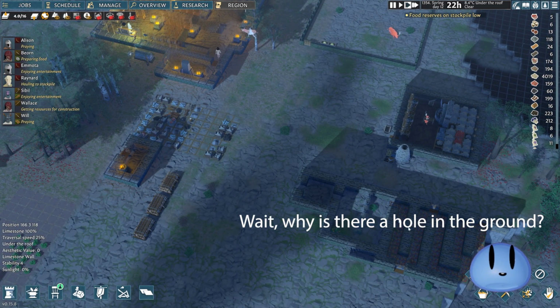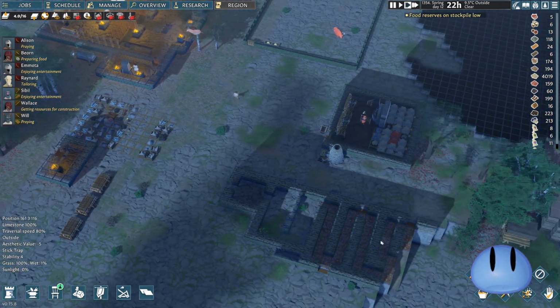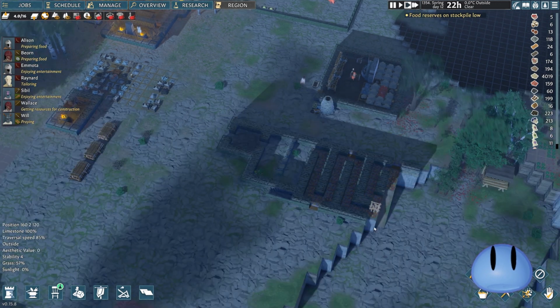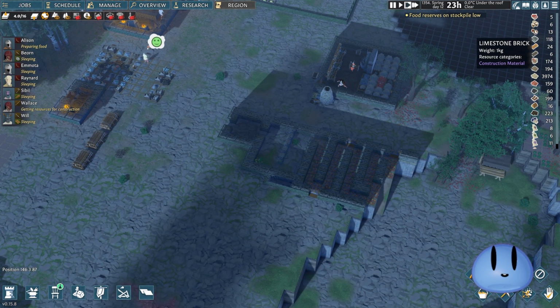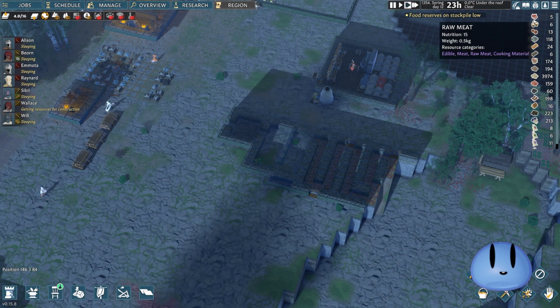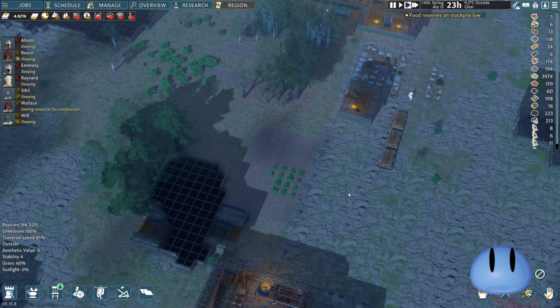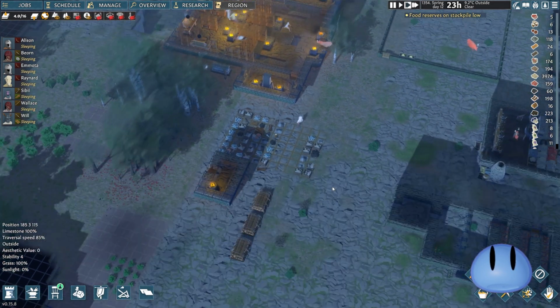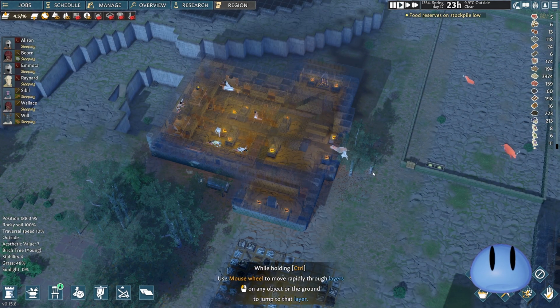Fantastic. This is still ready. I don't know why I keep looking over at the gauntlet. We have nothing. We have nothing in there. I guess there might have been like animals coming in. We do have quite a bit of roasted meat at the moment, and I have a feeling that it's not actually showing us all the raw meat that we currently have. That's all right. Here we go. Let us slow things down for just a moment.